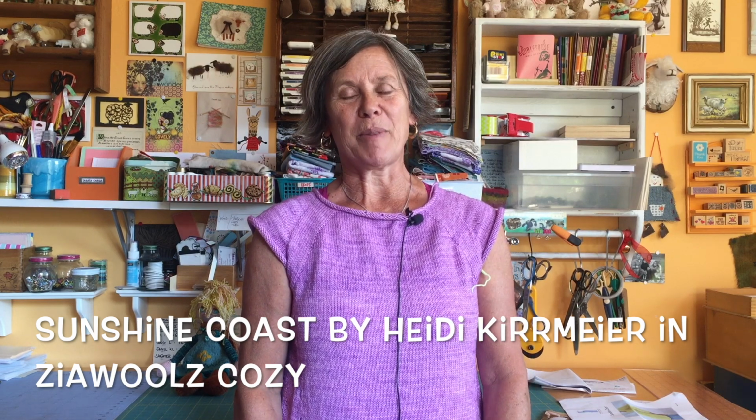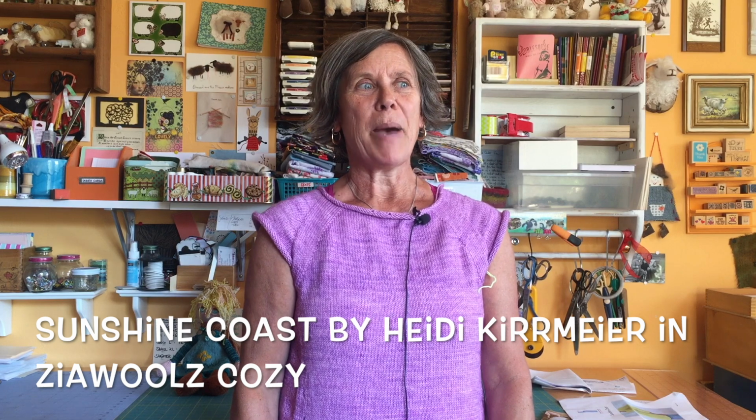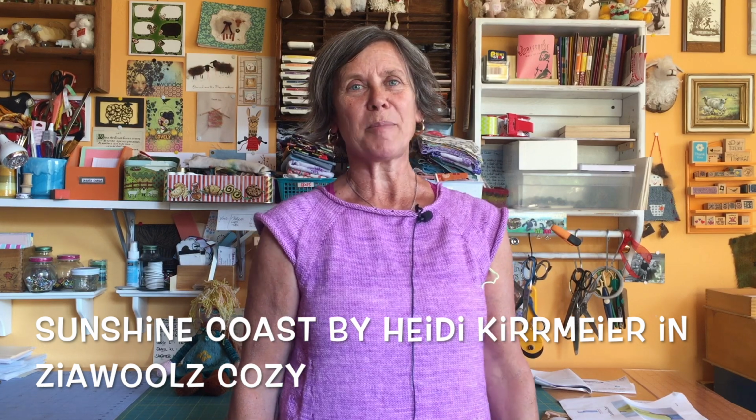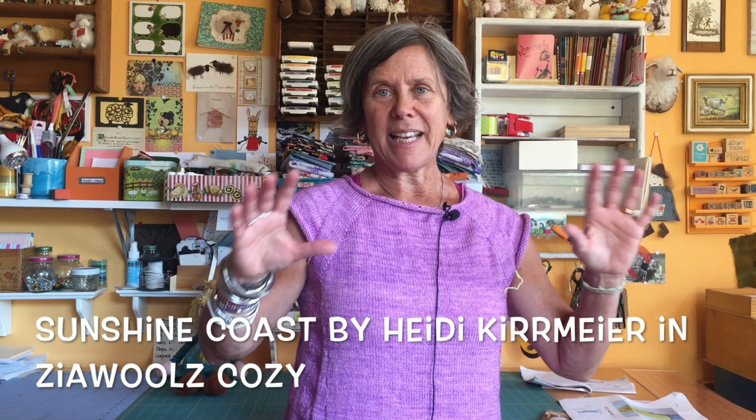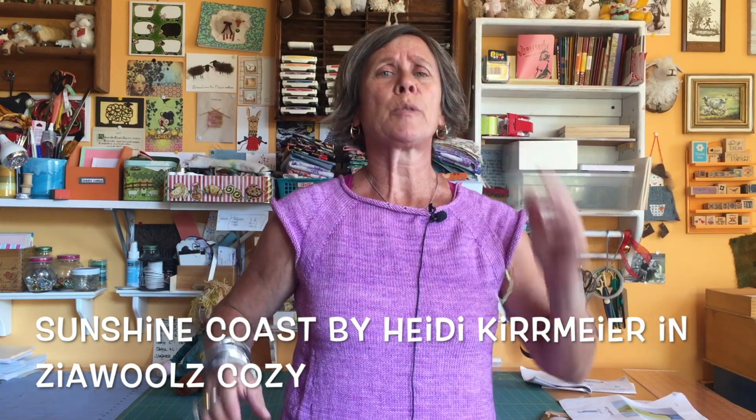I've knitted on this here. That's what I wanted to start with. This is the Sunshine Coast sweater by Heidi Kurmeyer. Many of you may know this because it's a very popular pattern that's been out for quite some time. It's a classy, neutral, beautiful sweater.